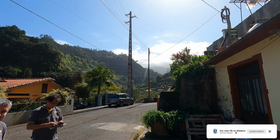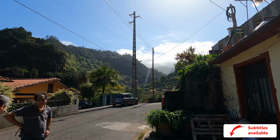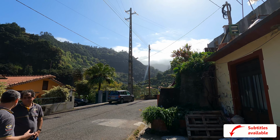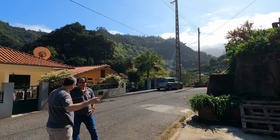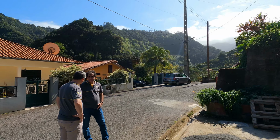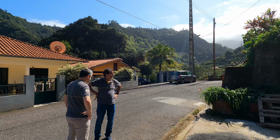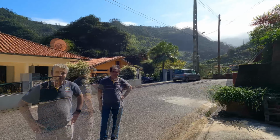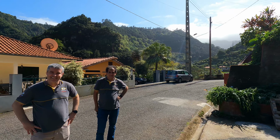Well, it's springtime here in our beautiful valley on Madeira, and we have got the security company here. Today we are speaking about security devices in and around our house. And yeah, we make a little project. Now we are going up, and let's go.